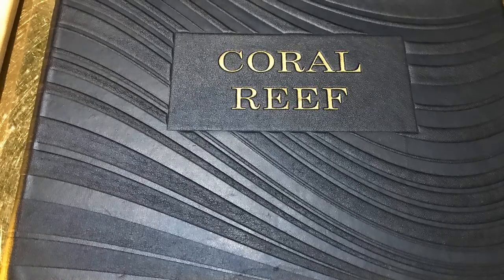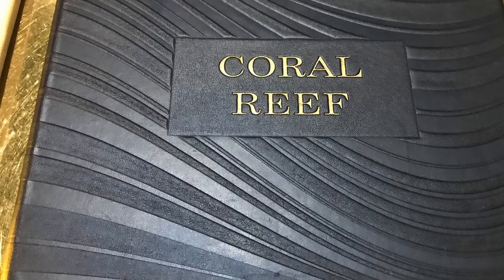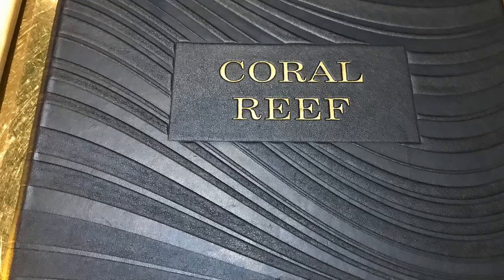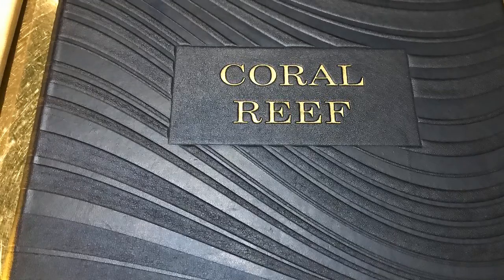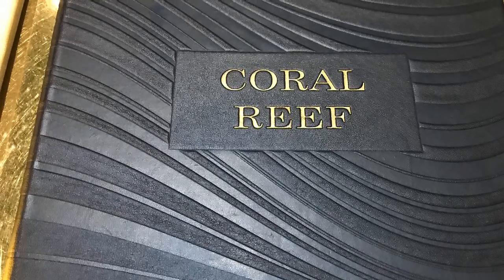As far as being family friendly, I'm going to give that to Rainforest Cafe over Coral Reef. I just feel like Coral Reef is a more higher end kind of situation, and Rainforest Cafe is geared towards families, even though there was kids at both. One just seemed a little bit more high scale and the other one seemed a little bit more laid back.